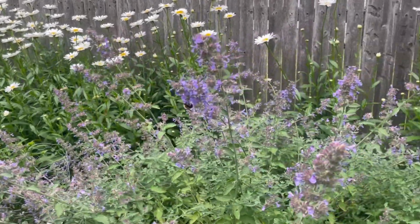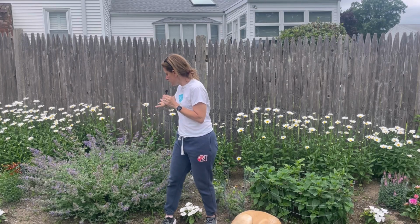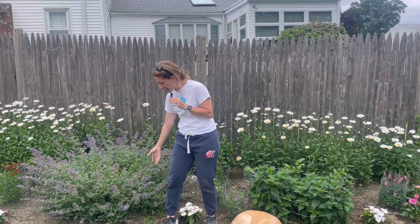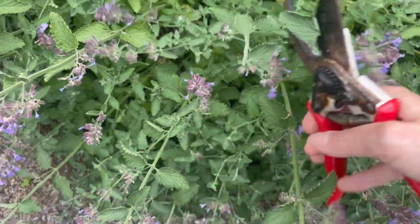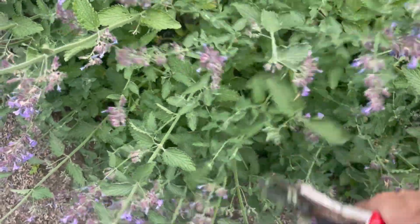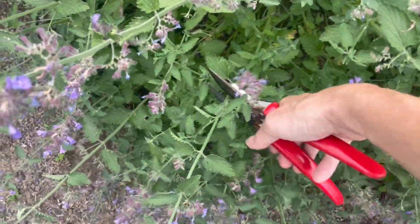What's beautiful about catmint is that it will grow to be this huge size, and once it gets to this size and it's kind of past its point of flowering, you can chop it down to this little tiny mound, and then it will bloom all over again.